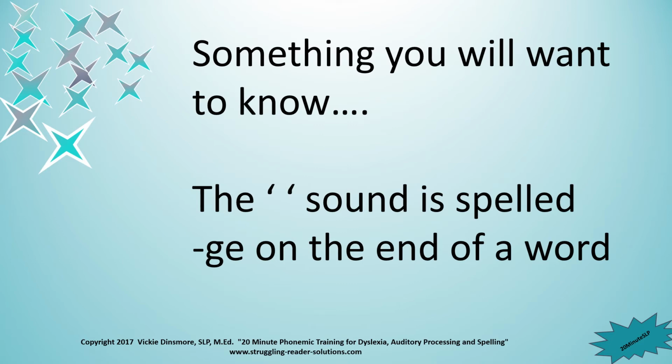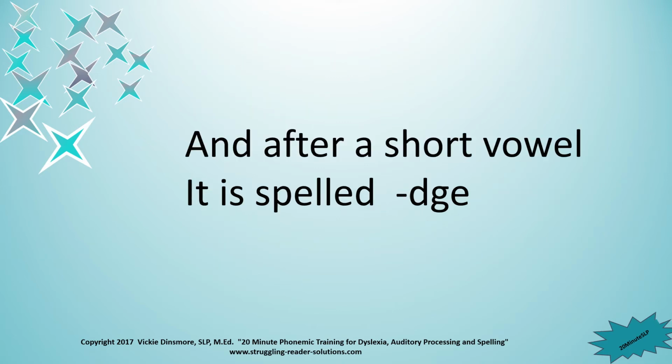The J sound is spelled G-E on the end of a word when the vowel is long and when it's short. But after a short vowel, we add the D to make it D-G-E. The D kind of guards that J and the vowel, because the E on the end would make the vowel long if we didn't have the D in there.